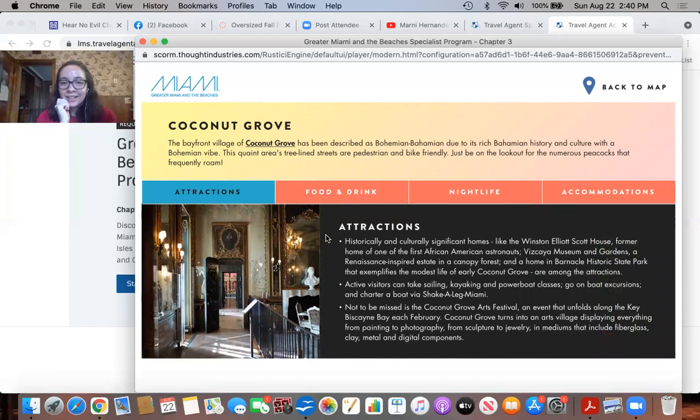Exactly. All right, attractions. Historically and culturally significant homes like the Winston Elliott Scott House, former home of one of the first African-American astronauts, Vizcaya Museum and Gardens, a Renaissance-inspired estate in a canopy forest, and a home in Barnacle Historic State Park that exemplifies the modest life of early Coconut Grove are among the attractions. Active visitors can take sailing, kayaking, and powerboat classes, go on boat excursions, and charter a boat via Shake a Leg Miami. And not to be missed is the Coconut Grove Arts Festival, an event that unfolds along the Biscayne Bay each February.